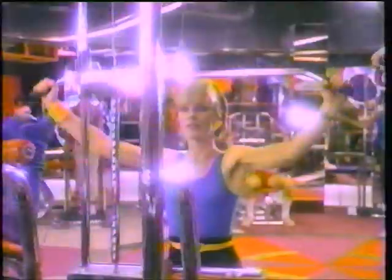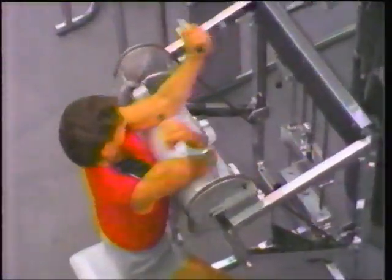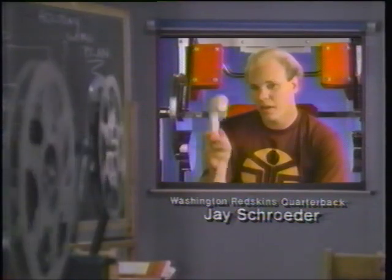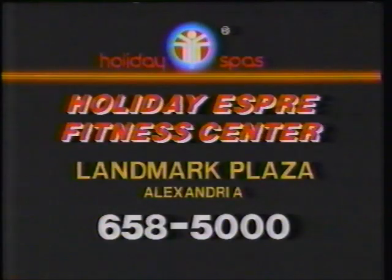This is a futuristic Holiday Express Center, like the one opening soon at Landmark Plaza, Alexandria. It's got the whole nine yards. More equipment, more certified instructors, even more savings. Save 58% on a pre-opening charter membership at Holiday Express. Call now. Want to be a part of the excitement? Here's your game plan. 58% off pre-opening charter memberships ends Thursday at 10 p.m.